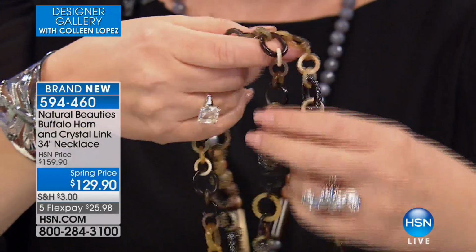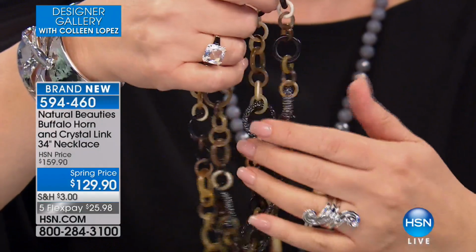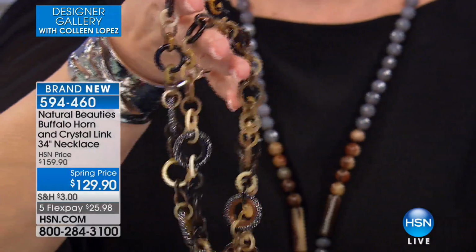$129.90. It's 34 inches long. So you have the black diamond-like crystals. They're crystals, but they look like black diamonds. And then, of course, you have all the natural horn.